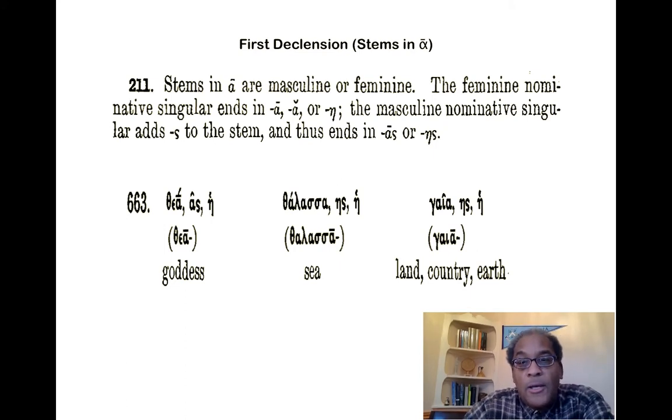So our example nouns are gaia, thalassa, and gaia. And you see from that second element that the genitive of these, in gaia, the alpha is retained, gaias. In thalassa, the eta asserts itself, thalassēs. And in the third, the eta again asserts itself. So we will be looking more closely at this now.